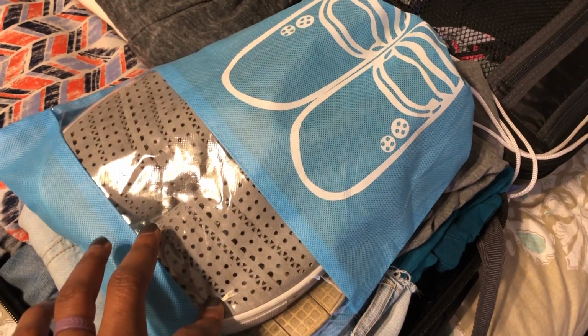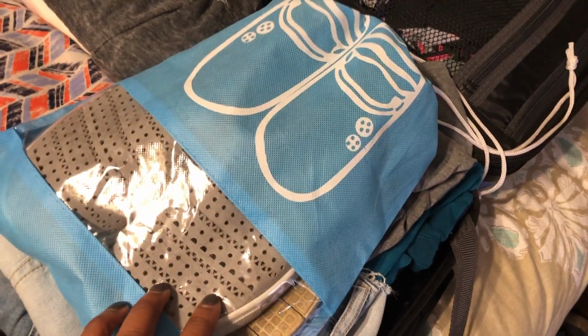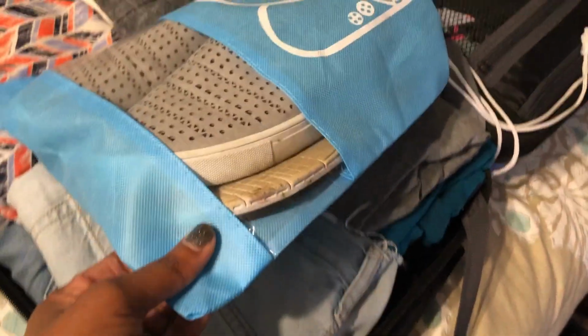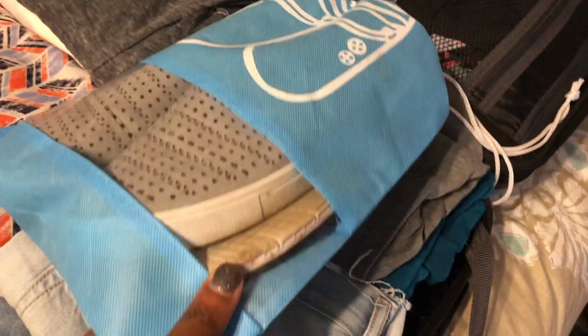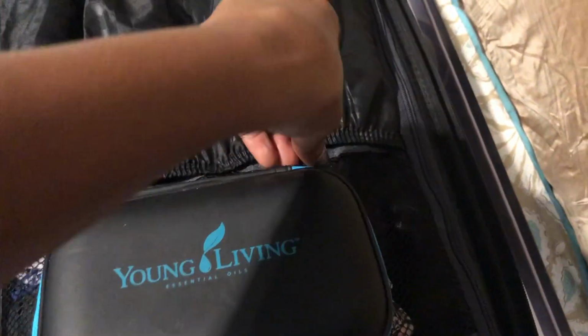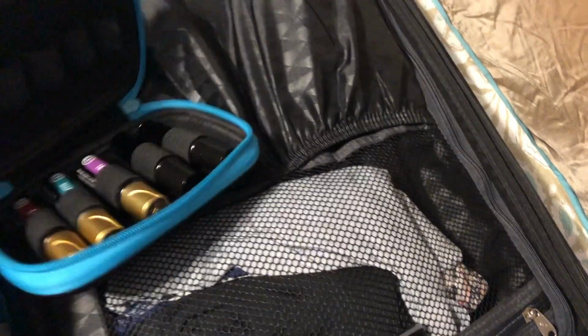So we have 5 or 6 of these. I think there were 2 different sizes. My husband has a bigger size so that they fit his shoes better, but you can see I fit in my slip-ons from my local store, and then my flip-flops, I put them bottom sides next to each other, just to lessen all that. And then in here I have an oils container.